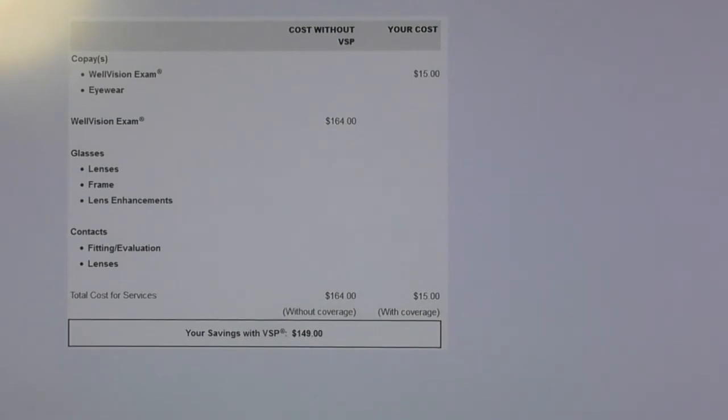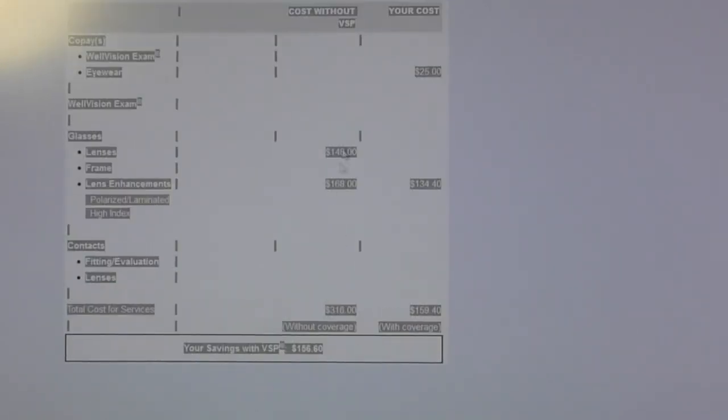Let me look and see if I have another thing. This is a hard one to see, but I think you can read it. My wellness exam, what do we have over here? I paid $25 for my wellness exam on this one. I paid $15 for this one. I don't know why the difference. But we're looking here at eyewear. My cost for eyewear, $25.